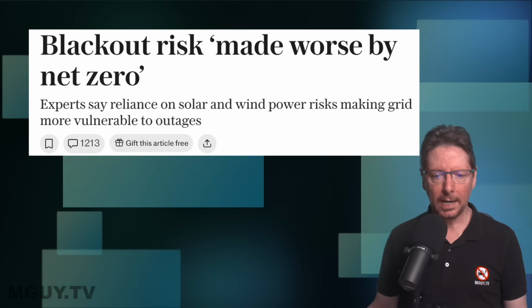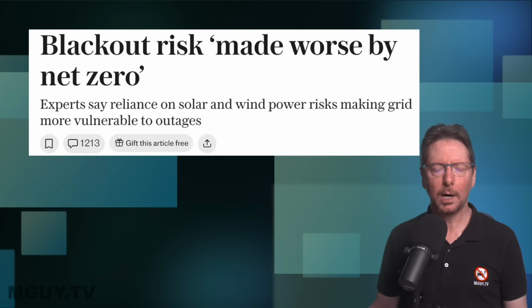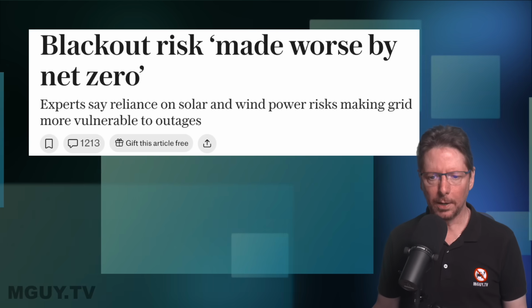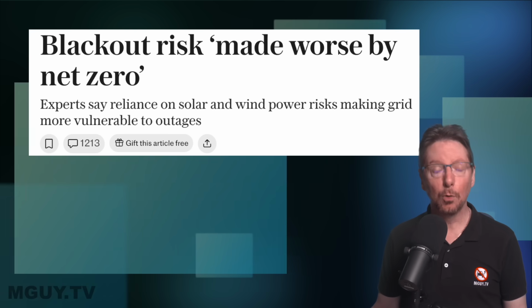And that's precisely what they're hinting has happened in this massive blackout in Spain. As this article from The Telegraph reports, "Blackout risk made worse by net zero. Experts say reliance on solar and wind power risks making grid more vulnerable to outages." Exactly right.